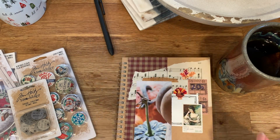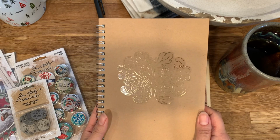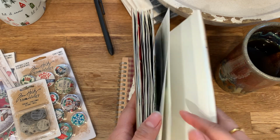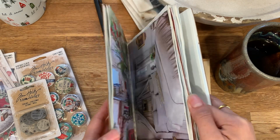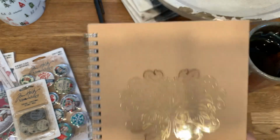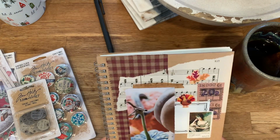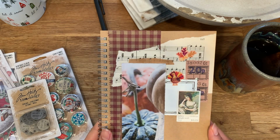The other Daiso notebook that I have ongoing is my inspiration journal, and I've done a flip through of one of these before, and I'm halfway through this one too. I've filled it up with all sorts of beautiful images, things that inspire me, and then once I'm done with this, I will do a flip through of it as well. So these are the last of those notebooks, and I'm enjoying it, but I'm also a little sad.